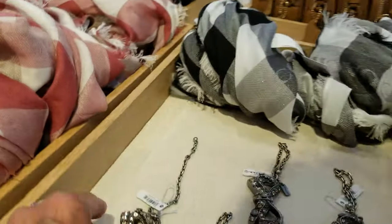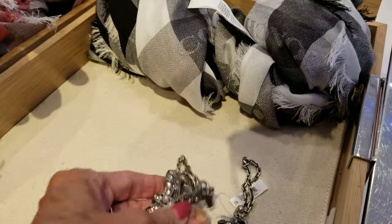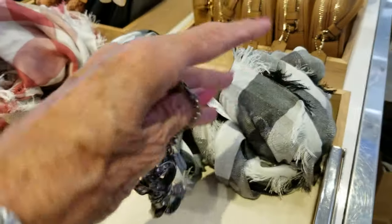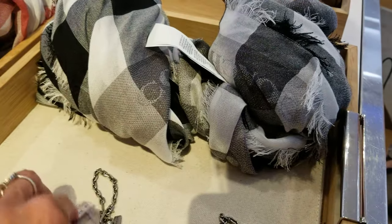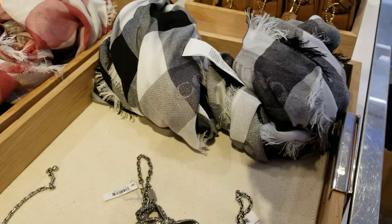What are these things? What are they used for? I don't know. They're little bag charms. Oh, you can attach them to the bag somehow. Oh, I see. There it is. There's Selena Gomez. So they have some, there's a red bag over there that has all those charms on there. And they have some upcoming.